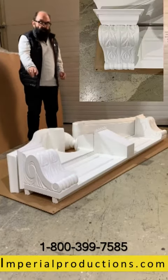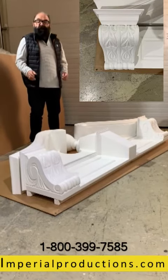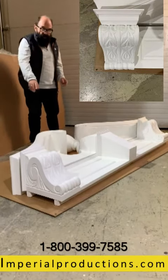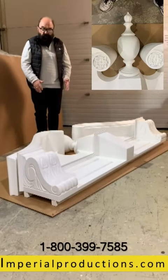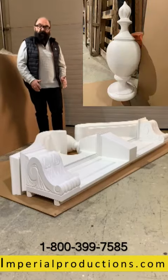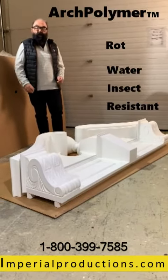There are two corbels, which will kind of act like consoles because the pilasters will be attached to the bottom. At the end of the ram's head, there is a custom rosette, and the finial actually has a top flame on it as well. This product is being made out of ArchPolymer.